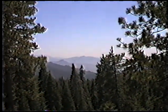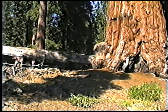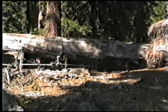This view looks back towards the giant forest that we just left. Grant's Grove trees. There's the Robert E. Lee tree. And there's a fallen monarch. You can walk through it, underneath it.